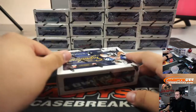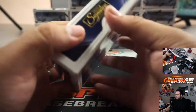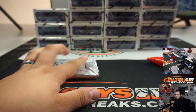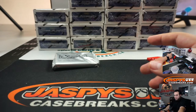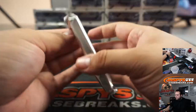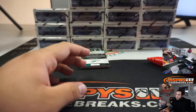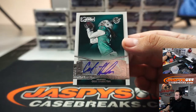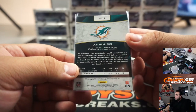All right, here's all 16 boxes. Good luck. I did so much of this stuff on eBay last year when we first started doing eBay. I hit some crazy one-on-ones. Hit a Tom Brady one-on-one, Russell Wilson one-on-one, Jimmy Garoppolo one-on-one. It was crazy.